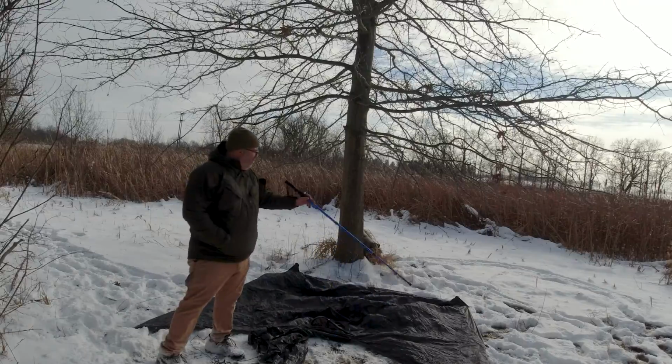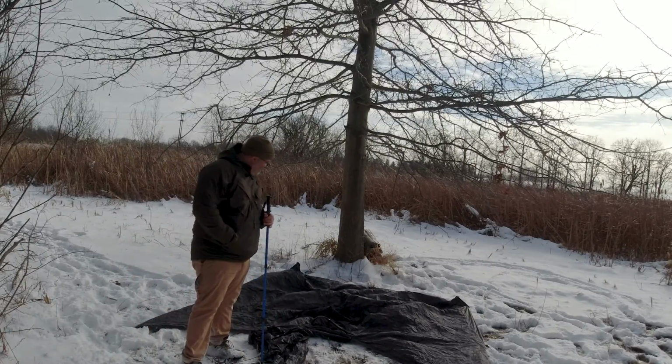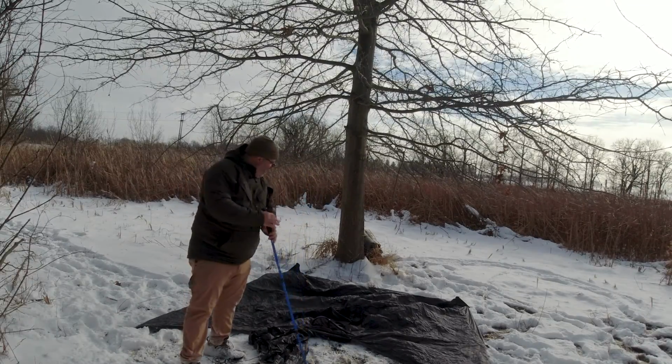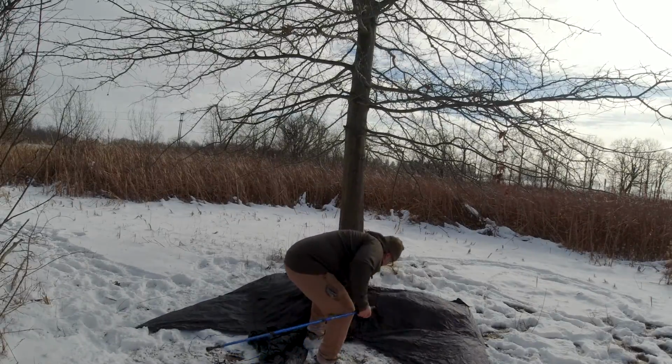Okay, so now I've got the corners staked out. I've got 6 stakes in there. There's a total of 12 that came with this. Now you're going to need either a stick from the woods, I've got my walking pole here, and then you basically lift up the tent.